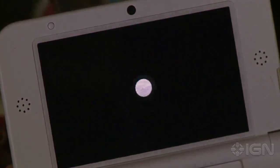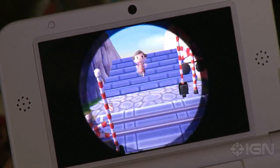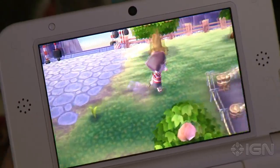We'll all be able to Street Pass during E3. Exactly. That's the main reason to go to E3 this year. Not the new consoles. It's Street Passing Animal Crossing. Exactly. Let's be honest.